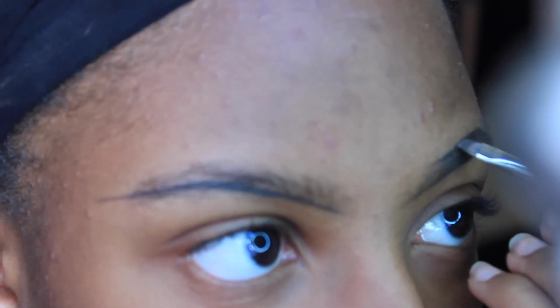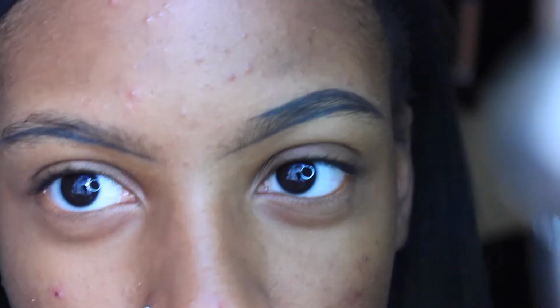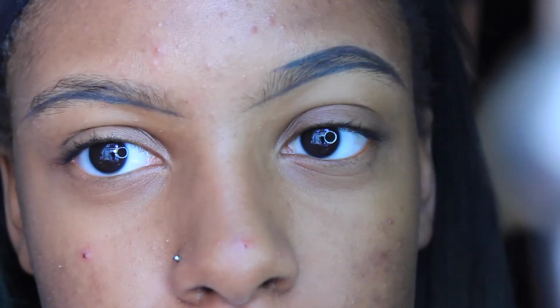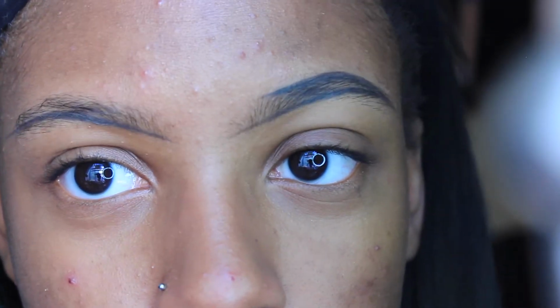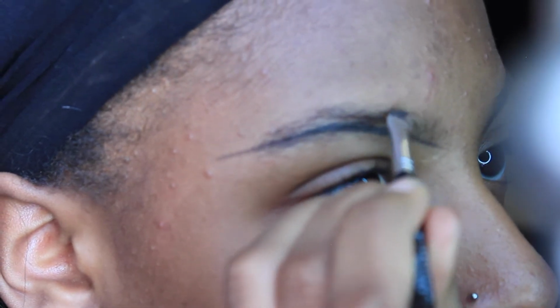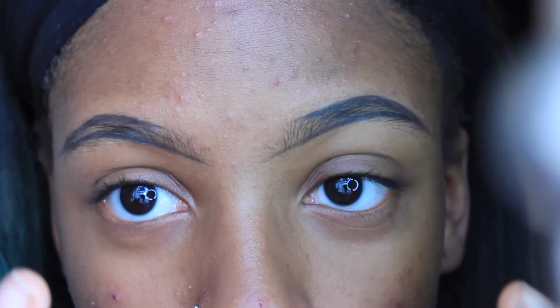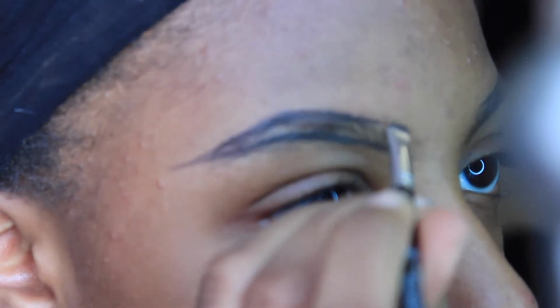I don't want to go too high up. Like that. So this is kind of going back and forth. This makes sure that they're more even and not like you're doing two different eyebrows. So that's pretty much what we're going with right now. As you can see, I've not touched the front of my eyebrows that much.